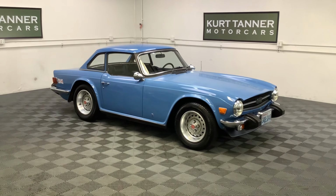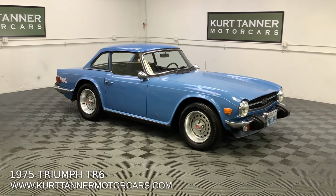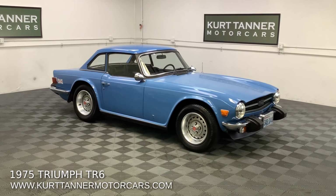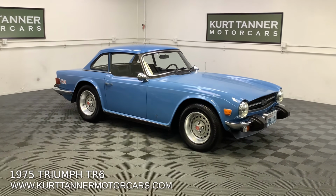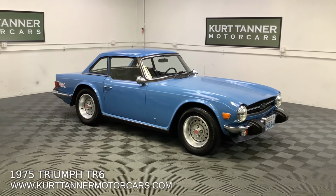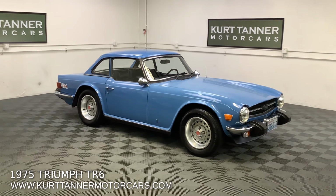This is our 1975 Triumph TR6 convertible. Very, very nice, well-preserved car. 75 model year showing 75,000 original miles. It's finished in French blue, black interior. French blue is code 126, black interior is 11. And so this is wearing its original factory color scheme.